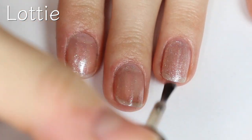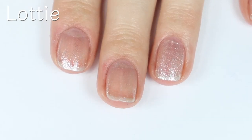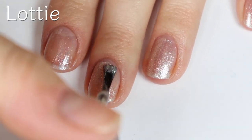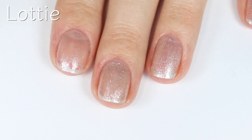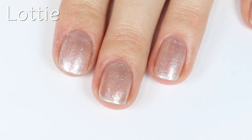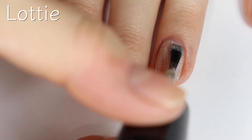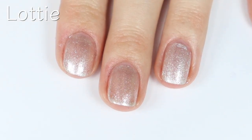Here's the second coat of Lottie. And this one definitely builds up in 2 coats, but I still think I'll do a 3rd. But it is a really beautiful holiday shade. There are 2 coats. And here's the 3rd coat of Lottie. And I think 3 coats covers completely.